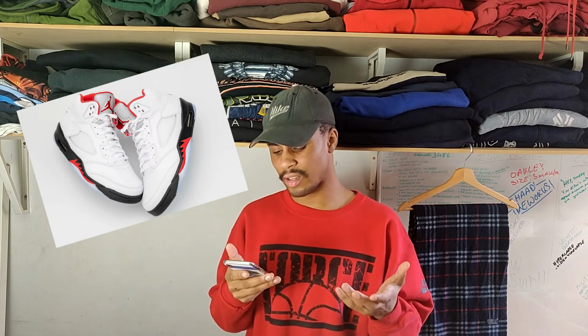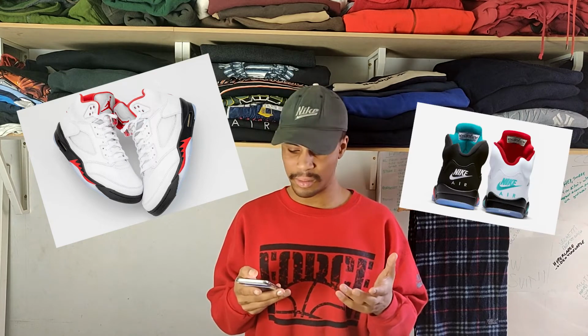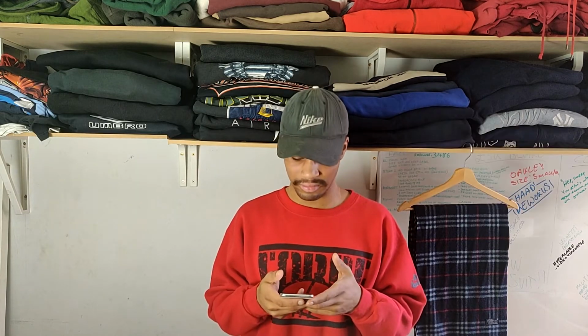The fire reds I can see more being in the public eye and people wearing them out, only because they're a lighter colourway and again synonymous with the summertime look. But I'll probably give these like a 6 out of 10. I don't particularly rate these, so yeah, they're not really my flavour.